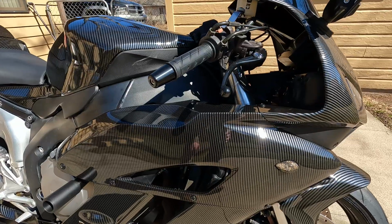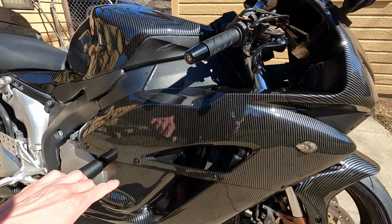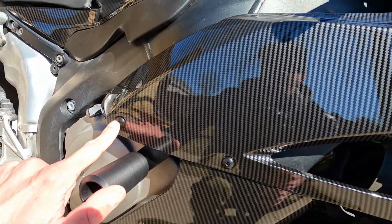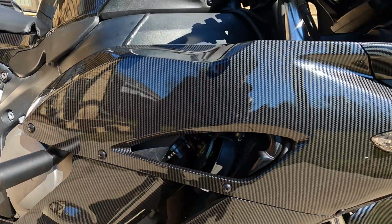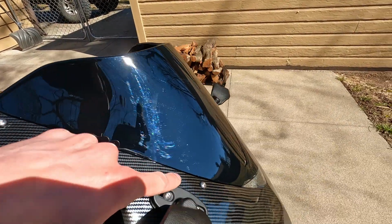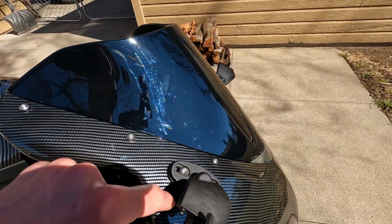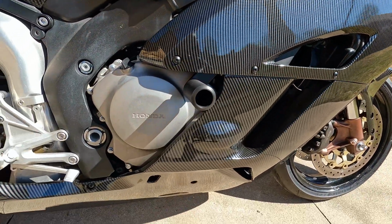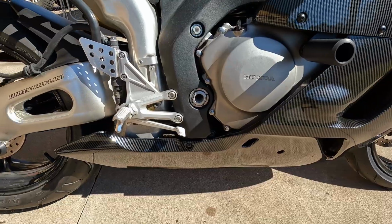Now, one thing I'll mention as we're looking around the bike, on a lot of the fairings I did black bolts. I got a black bolt kit and a chrome bolt kit. The only chrome or stainless color bolts I have are up around the windscreen and the mirrors. Everything else I just did black bolts because it blended in with that carbon a little bit better.